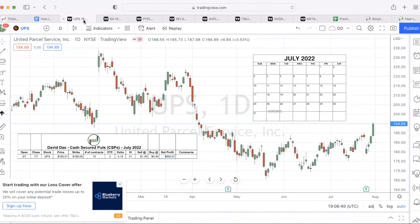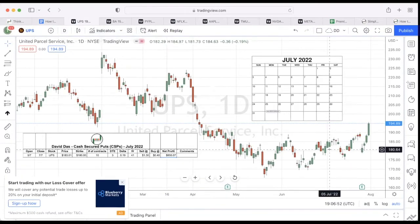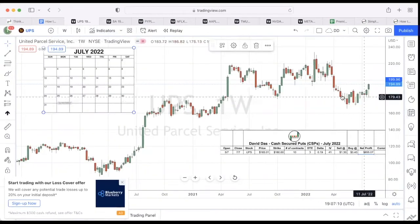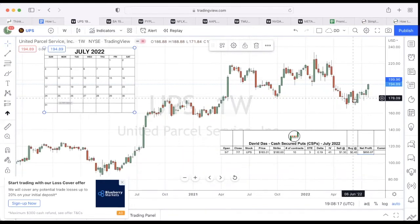Going back to this chart, I do not mind owning 1,000 shares of UPS stock at $180. If I change this chart to a weekly chart, you will see that $180 is about here, which is at a support level, which was a resistance about a year ago. Again, this is not a recommendation to buy or sell any securities. Please do your own research and invest your money.